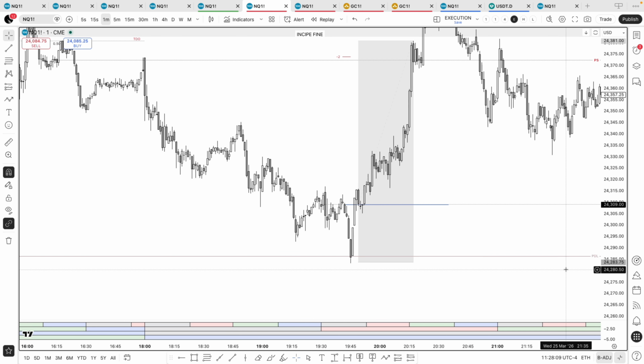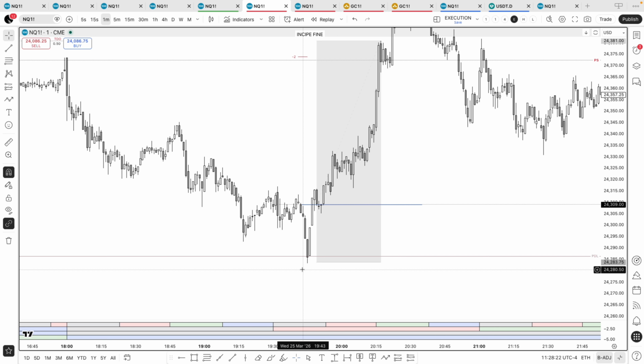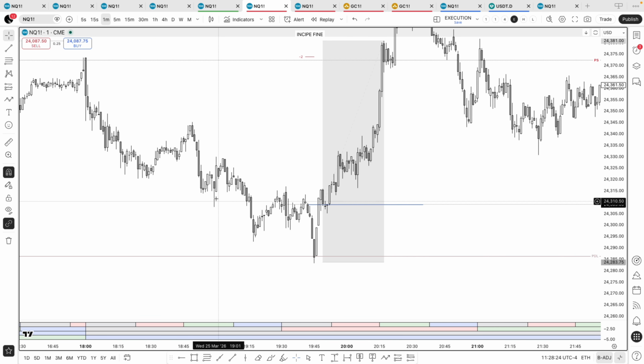What is this doing? This is tripping people into looking to go short again, because we have a devil's mark that resides right here. People are looking at this like, oh, the selling pressure is so heavy. The last time we had selling pressure like this, we ended up delivering from it again. They're looking to go short, but this is a point of inception.